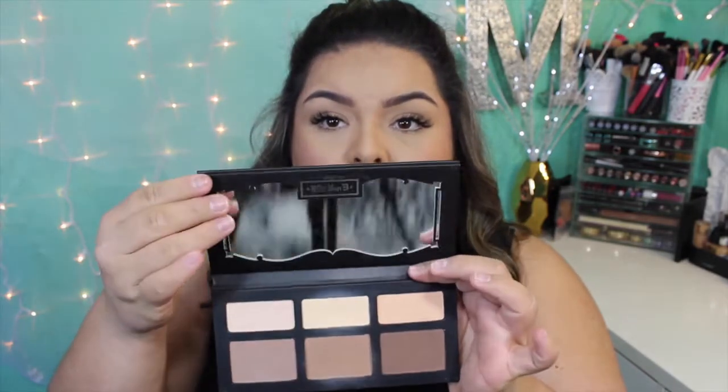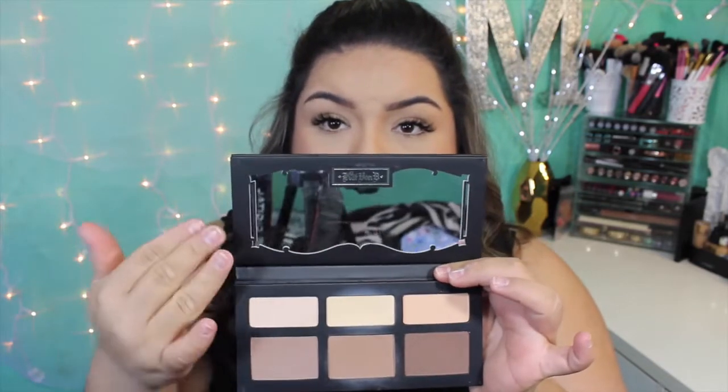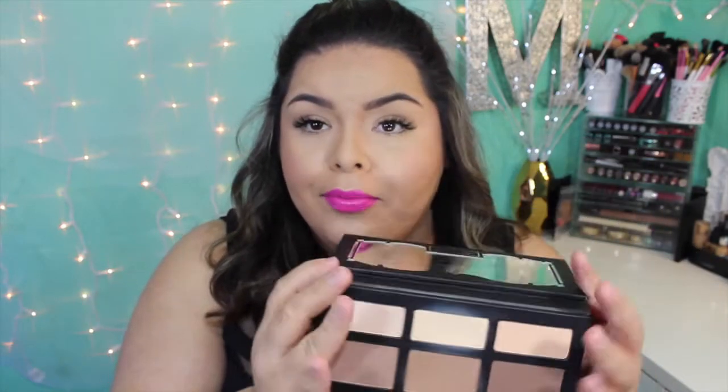When you open the palette, I'm gonna blind you guys for a second. When you open the palette, it has like this huge mirror going on, which I love, and you guys can see my whole mess. So let me just point it up a little bit. Yeah, this mirror is everything.